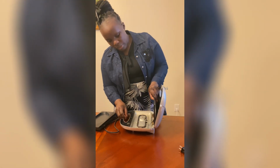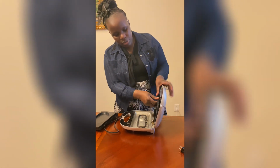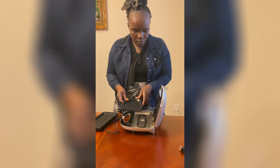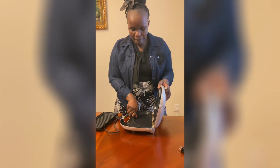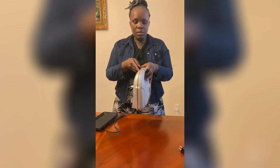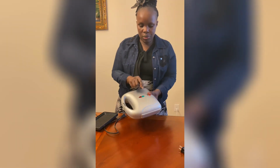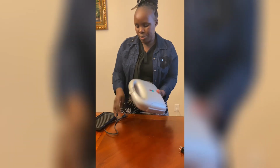Okay, so these parts come out, you can clean them easily. They just snap on, and just close and plug it in, and it's so easy. When whatever you're making is ready, it's going to light up there.